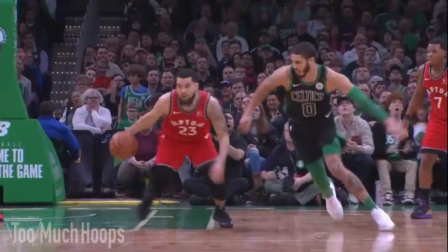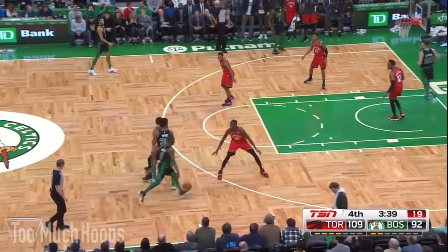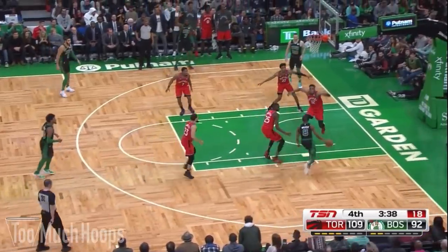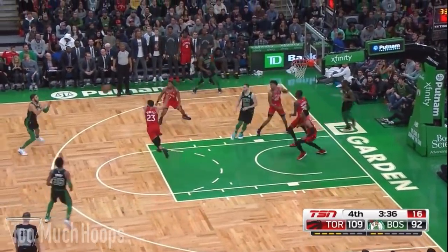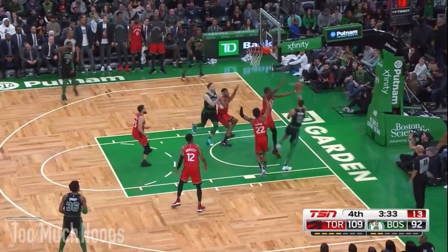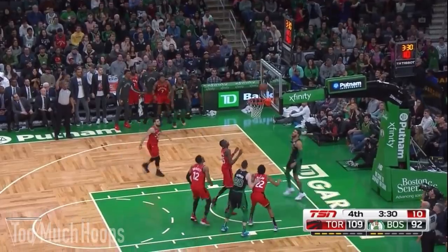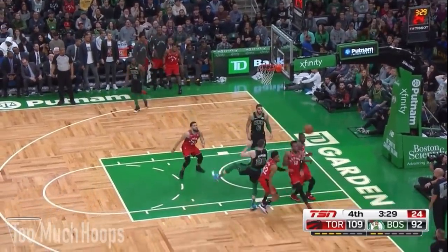On this play, the Raptors send Boucher out to the three-point line, similar to how they did with Serge before. Walker blows by him. Good help on the interior, but as the ball goes back out to the top, Tatum gets a step on VanVleet. More help under the basket. The ball goes out to the corner. Good shot contest from Kyle Lowry there. And the Raptors really saving each other with their help and rotations.